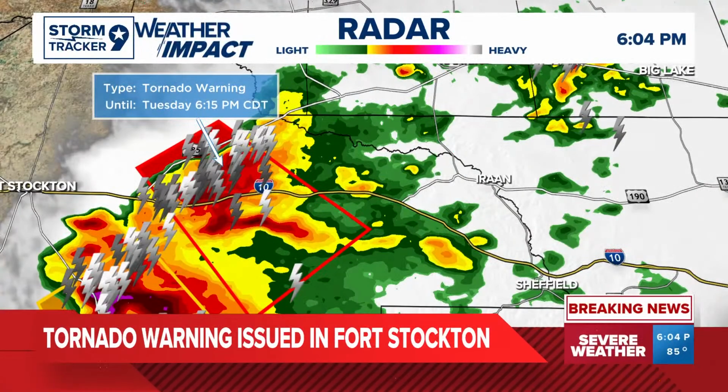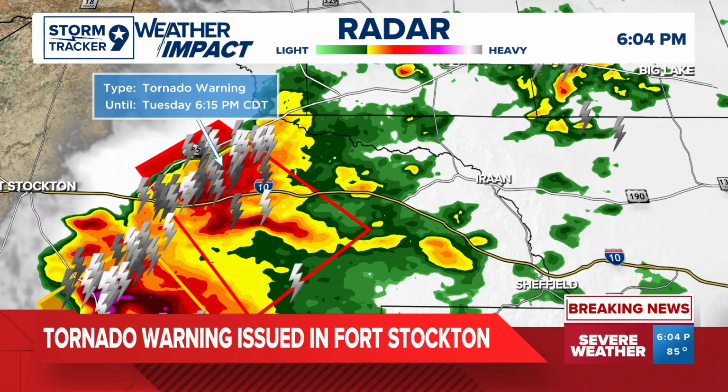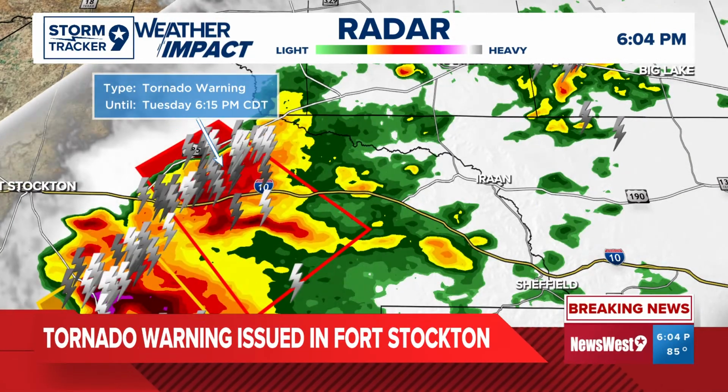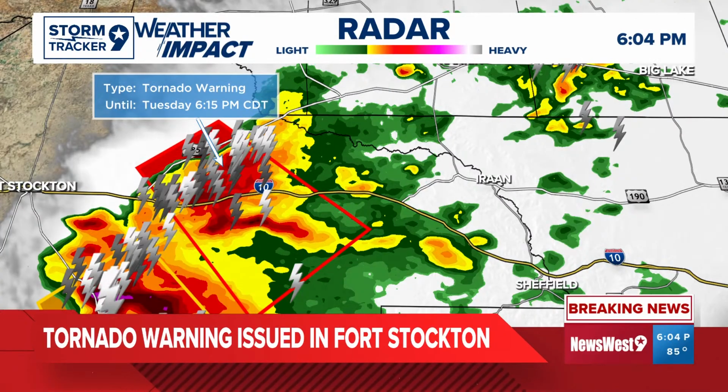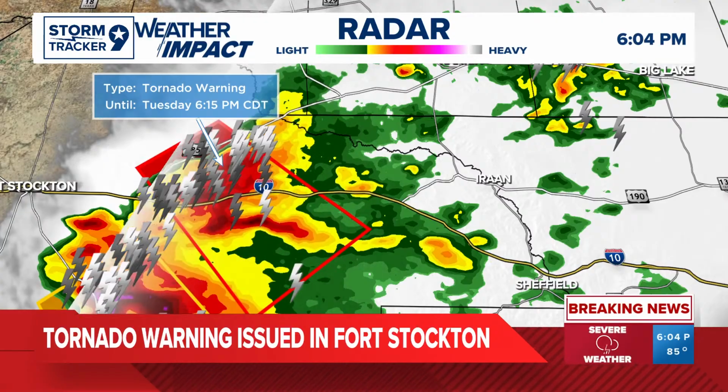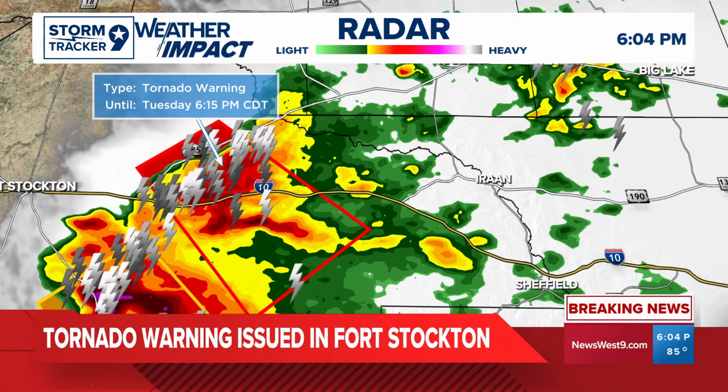Still not seeing a ton of information in terms of a whole lot of active weather going across the area. But of course, we are keeping an eye on this entire system, because we're not looking at this just stopping after tonight. Once it does stop tonight, it's going to stop for those overnight hours, but we will start to see chances for thunderstorms going into Wednesday as well as Thursday.